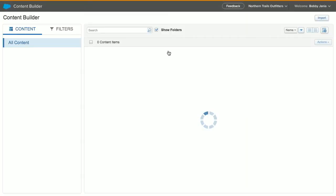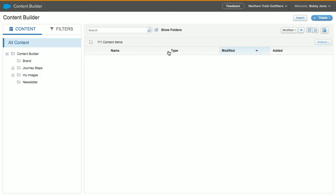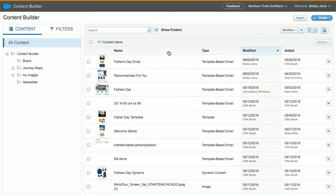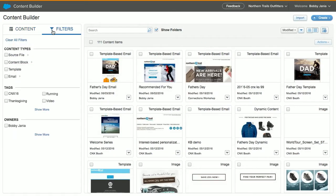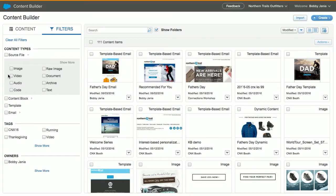And what's great about Content Builder is now, again, all of our assets are in one place. You have folders, you have file structures, everything's filterable, everything's taggable, everything's searchable. So I can go ahead and look at my thumbnail view. I can see what types of content blocks I have here, easily search for images or videos.